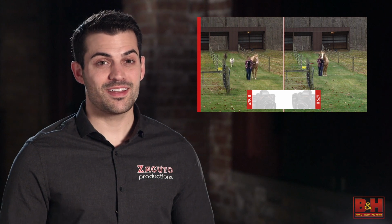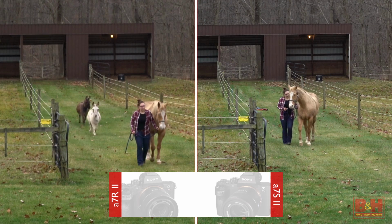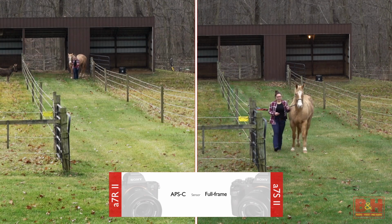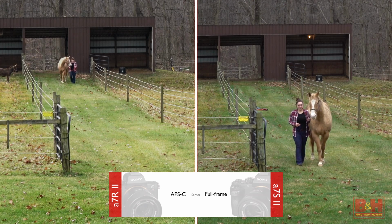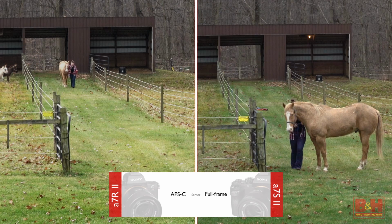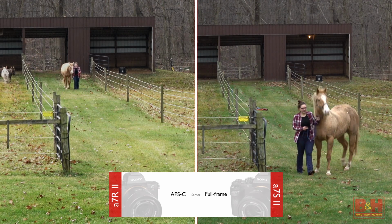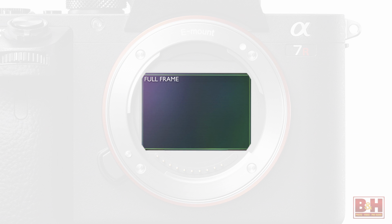But once again, we found that switching the R2 into APS-C mode resulted in a better looking image, with resolution almost as clean as the S2's. The reason for this is because at full frame, the R2's extreme pixel count has to be reduced for video recording, which is accomplished through line skipping and pixel binning. But the APS-C mode only uses that 18 megapixel crop of the sensor and downscales that to 4K without any line skipping or pixel binning, resulting in a cleaner image.